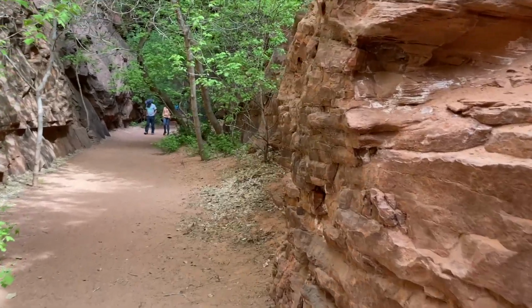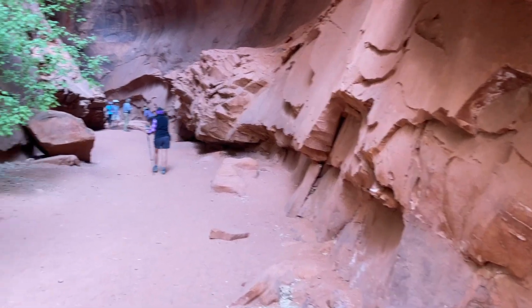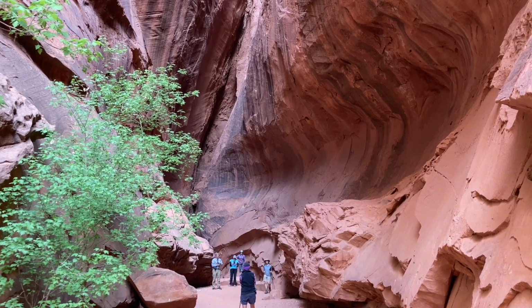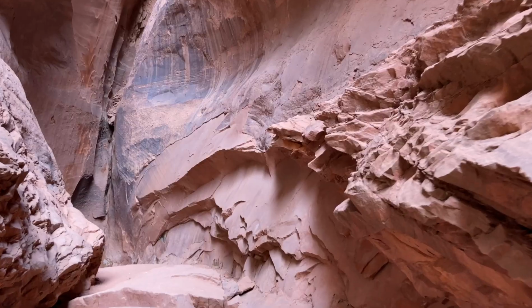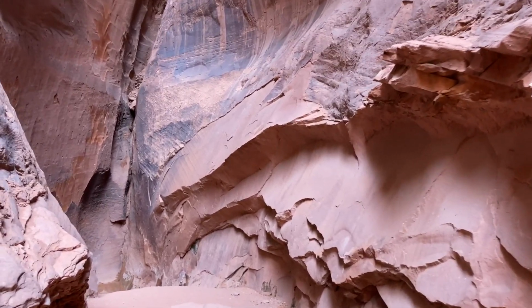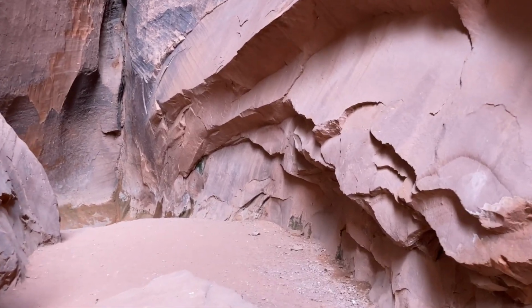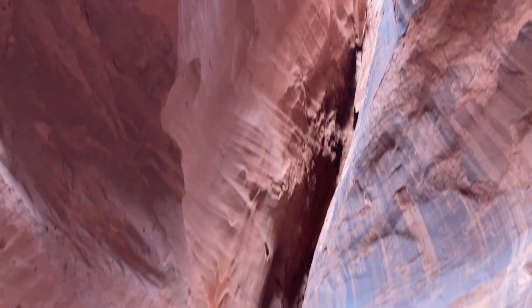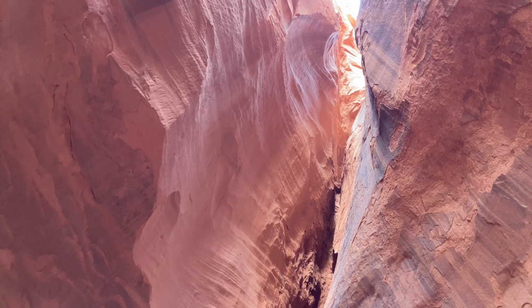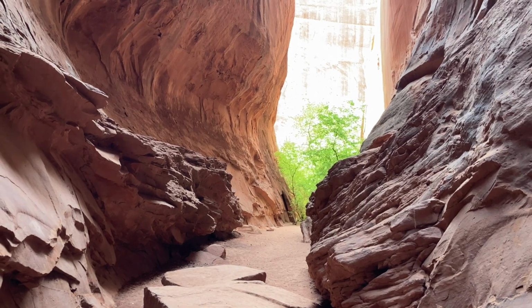The locals call this Singing Canyon. I've been to Waheap. It's like the world's biggest water slide. Pretty impressive back here. Okay, let's walk out.